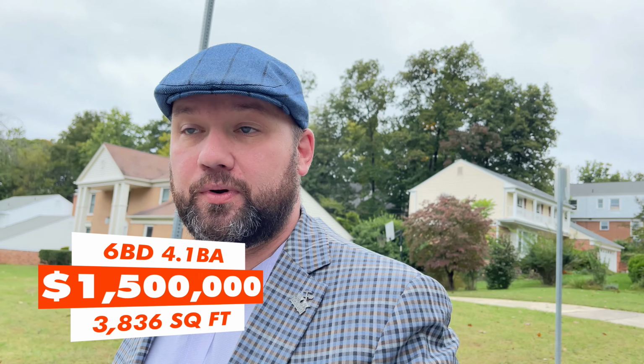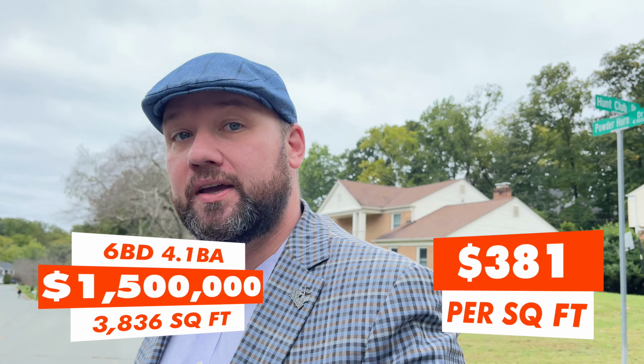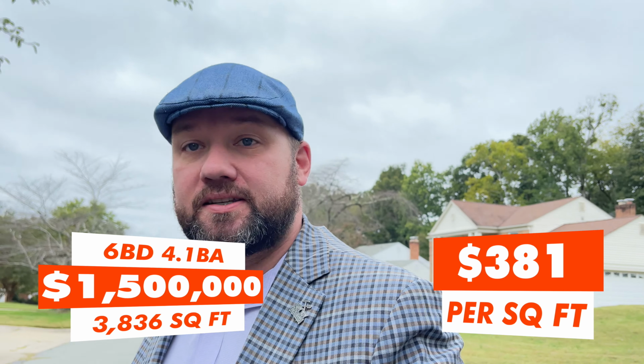We're coming up on house number 3 at the $1.5 million price point. This property is at $381 per square foot. It was built in 1967, and this is really sort of what you're thinking of when you're thinking of a Potomac property. The distance to Washington, D.C., to the actual border is about 10 to 12 minutes, and getting to downtown takes a little bit over 30 minutes.